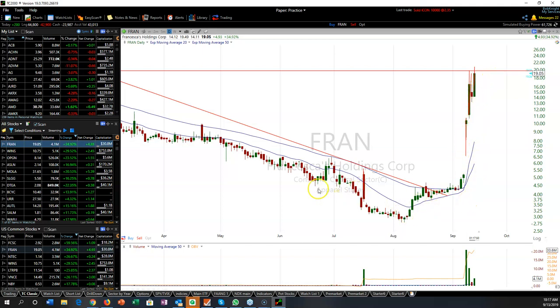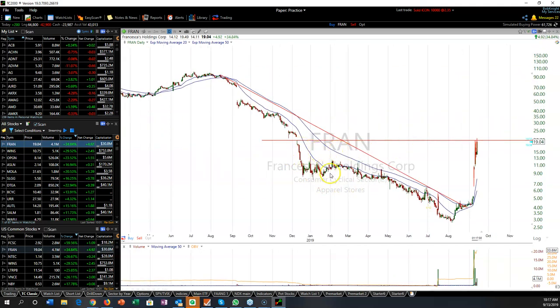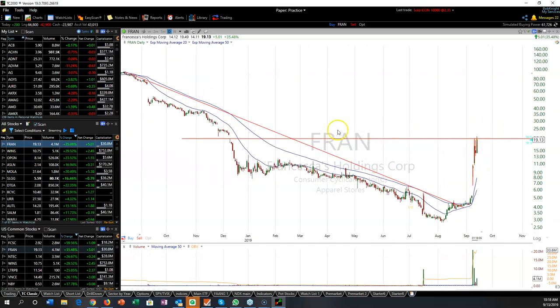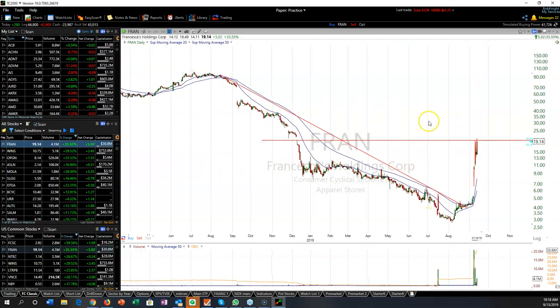I mean, if these people shorted it in the $4 or $5 or $8 range, or even up to $20, everybody's scrambling to cover their position, and you get this big short squeeze. So that's how short interest, number of shares short, and DTC, days to cover, come into play when you're trading stocks.